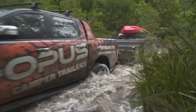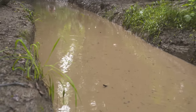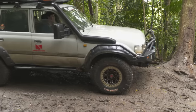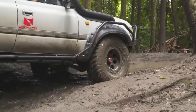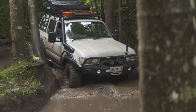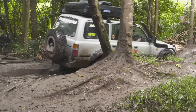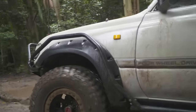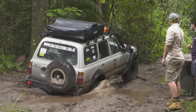It's not long before the next obstacle is up in front. Now, there's been plenty of rain in the last few days, and the bog holes, well, they're looking nasty. There's water coming in, that's a good sign. Shaun's making this one look pretty easy. He navigates his way through these ruts with a minimum of fuss. That's a good drive, mate.